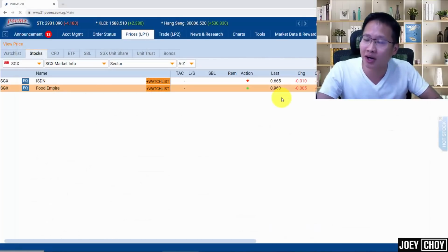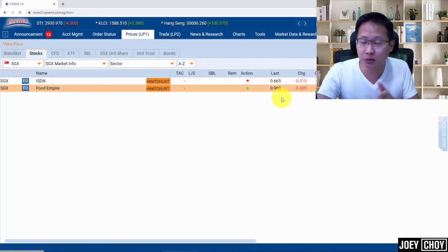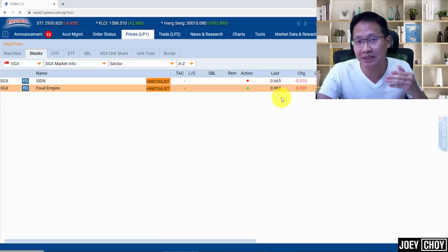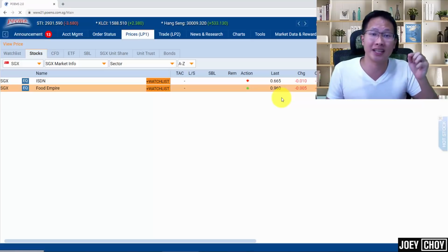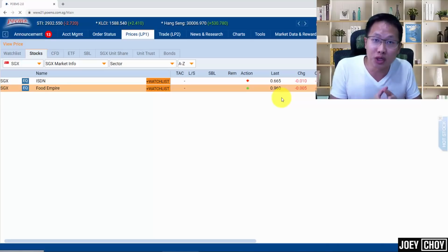So yes, we actually saw a bit of movement coming in over the past 1 or 2 weeks in Food Empire. There were some upside targets that were drawn. So let's take a look at the charts for the two of them before we look at the system to see what some of the bullish signals are that we have seen in these two stocks.